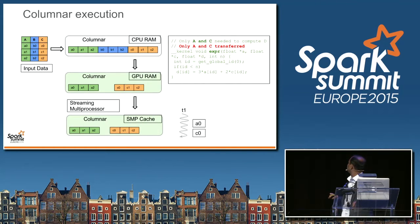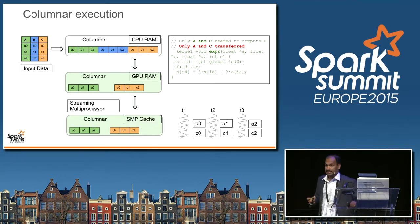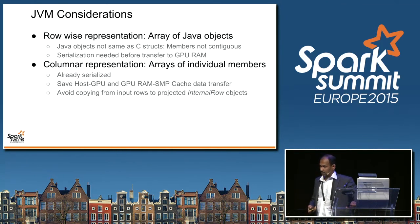Then when it requests C0, it requests the entire column C. When the second thread requests A1 and C1, it's already there. When the third thread requests A2 and C2, it's already there. So as you can see, the columnar representation minimizes the data transfer from CPU RAM to GPU RAM, and again, from GPU RAM to the processor cache.